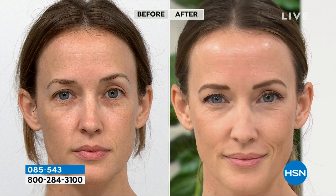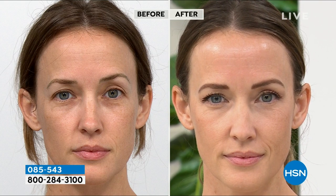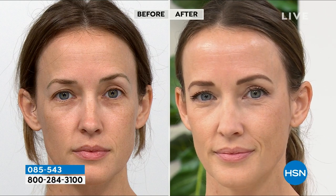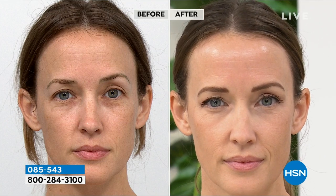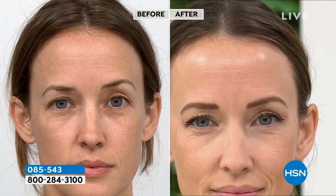Look at the lines on her forehead. They've already started smoothing out. I was just going to say, underneath her eye, look at the evenness of her skin tone. A big difference underneath that whole eye area. You even see the firming. You definitely can see the firming without a doubt. You see the firmness, you see fullness to her face, you see the glow on her skin. Like I said, you called it a boot camp because that's exactly what it is for your skin.